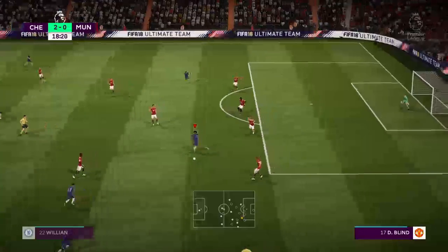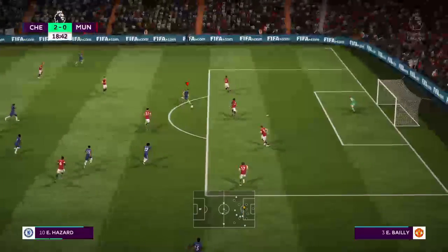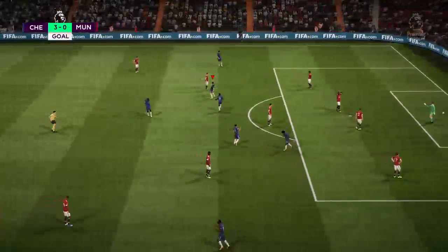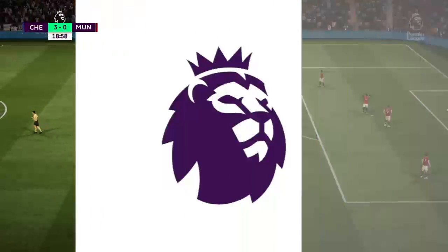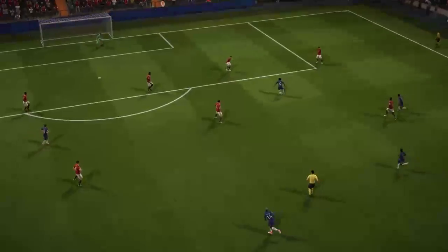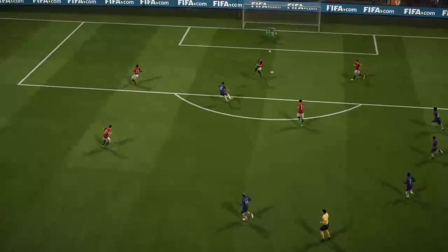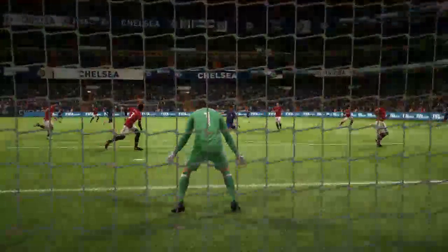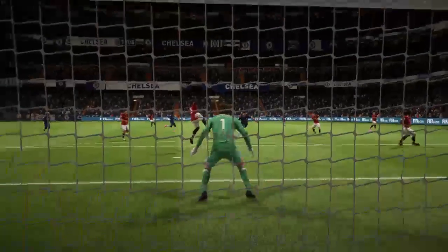Pedro. Now Willian. He's got his shot off now. Oh, fantastic goal. No chance at all for the goalkeeper. He flung himself at it, but right up into the far top corner. Brilliant goal. Chelsea, pretty comfortable now. Oh, not many. I think a lot of people out there now relaxing just a touch.